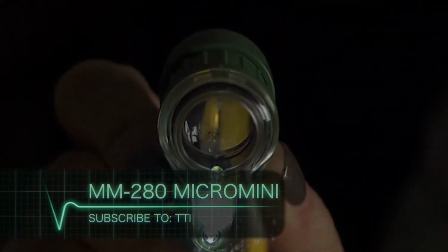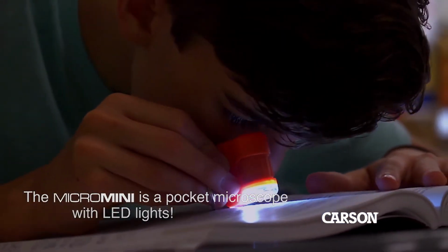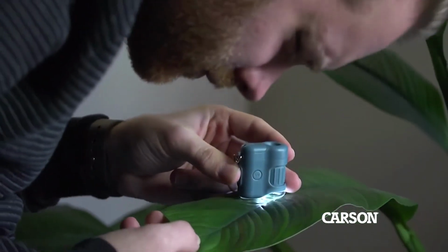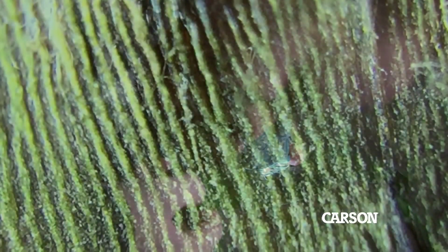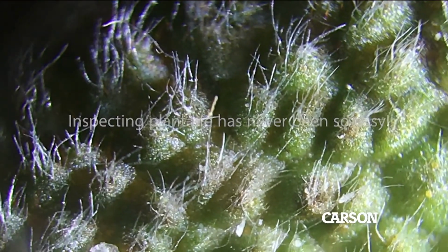MM280 MicroMini. The MicroMini. Not only does this have a great name, but it's also just a great product itself. This powerful microscope is pocket-sized and can zoom into objects as much as 20 times. The gadget lets you see everything around you, like literally everything. It is a single-body instrument without delicate parts.